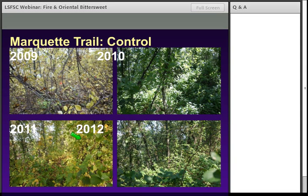The 2009, this is the same plot, 4 years. In 2009, we took the pictures late, so you can see that lime green color of bittersweet. And you can see that there's just bittersweet and bittersweet and bittersweet all 4 years.